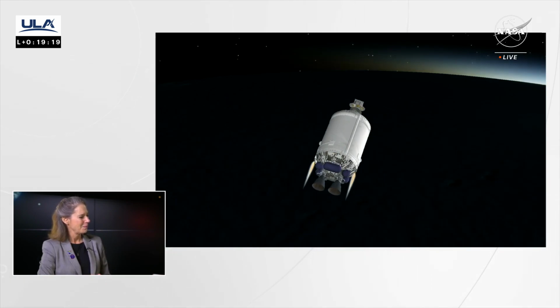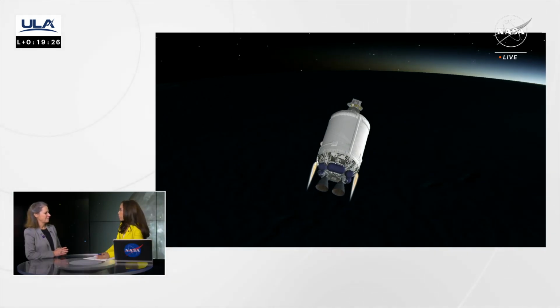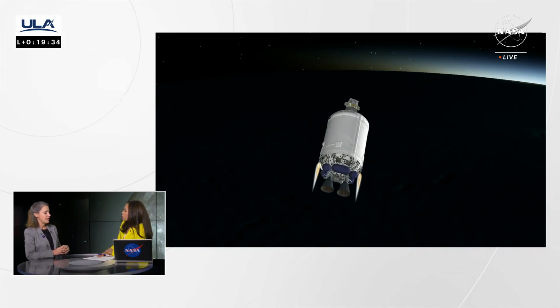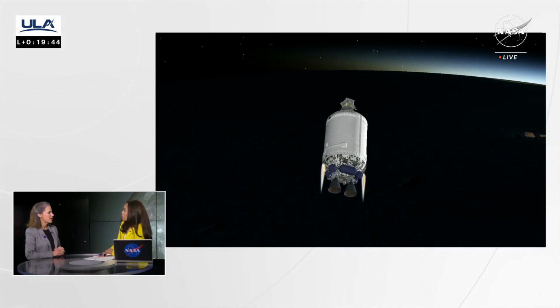And so there are 20 payloads flying on the Peregrine spacecraft right now. Five of those are NASA's. Can you tell me a little bit about what they'll be studying once they get to the moon? Yeah, so again, amazing service. Our payloads are going to be studying water, the volatiles or the resources on the moon, the atmosphere, and also the radiation environment to help inform us for the future when we have humans back on the moon.